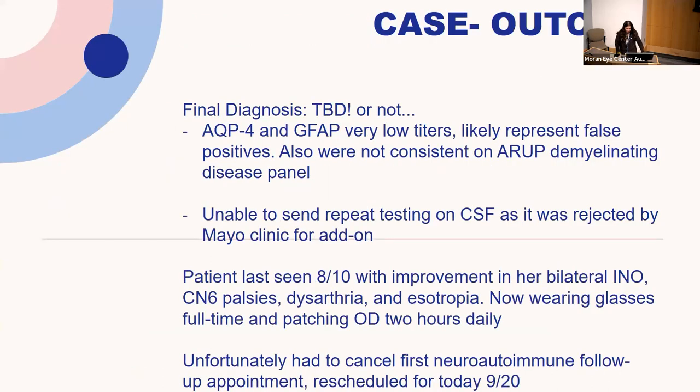So final diagnosis, still to be determined, or hopefully, maybe, probably not. Her aquaporin 4 and GFAP titers were very low and likely represent false positives. These same antibodies were also tested for separately on her ARUP demyelinating disease panel and were negative on that panel. Peds autoimmune neurology was unable to send any repeat testing on her CSF studies as it was rejected by Mayo Clinic for add-on due to degradation of the sample in storage.